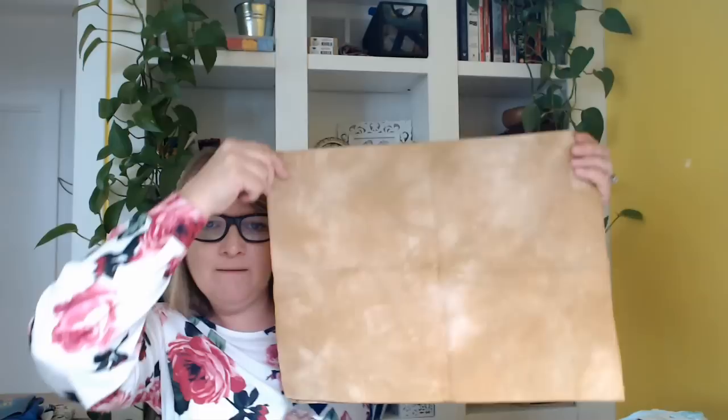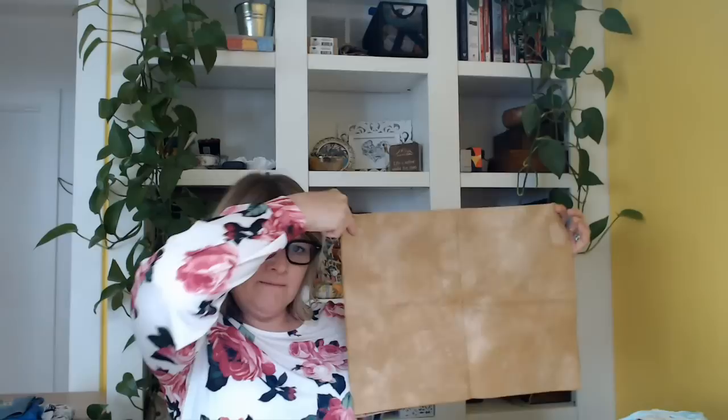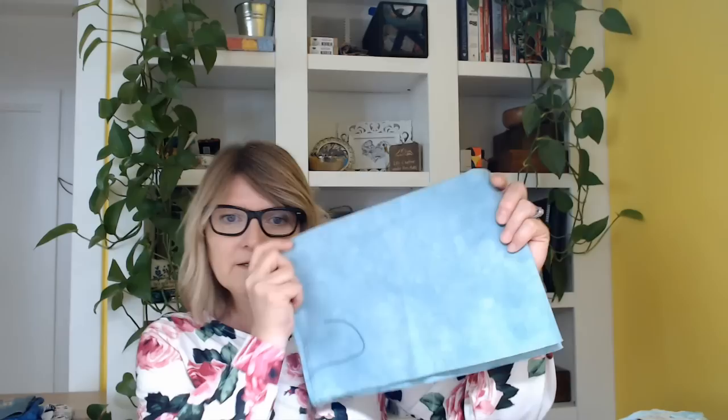And this gingerbread color. I'm really building up my color stash here. It's more orangey than this. I apologize, the colors are not great today. The lighting is a little off. And I got this blue teal color, aqua. Really pretty. It's almost a neutral.